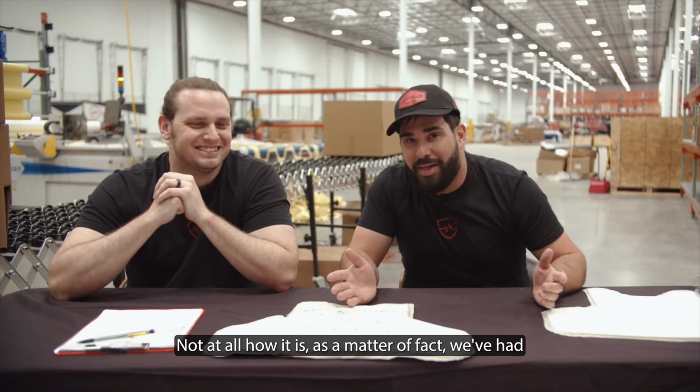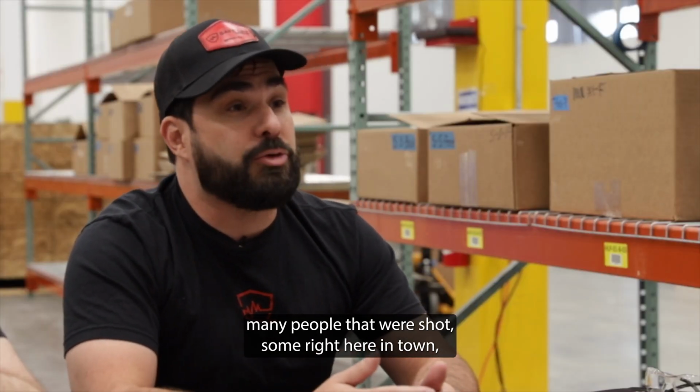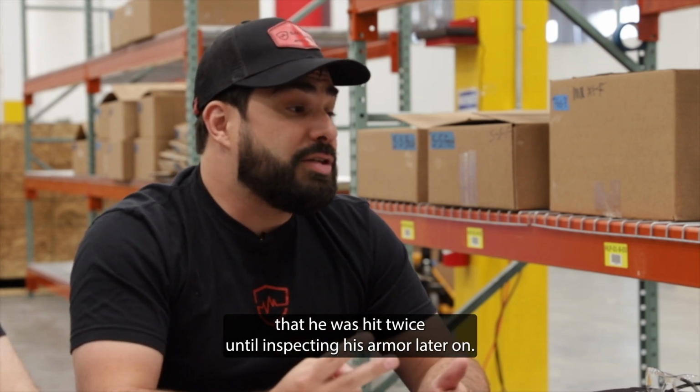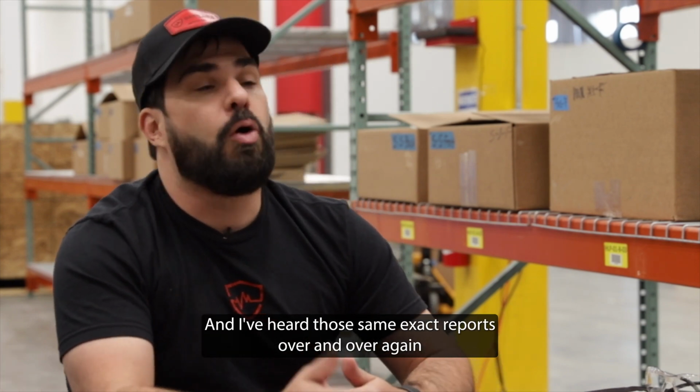Surprise! Not at all how it is. As a matter of fact, we've had many people that were shot. I mean, we had some right here in town. A police officer was shot, and he didn't even know that he was hit twice until inspecting his armor later on. And I've heard those same exact reports over and over again.